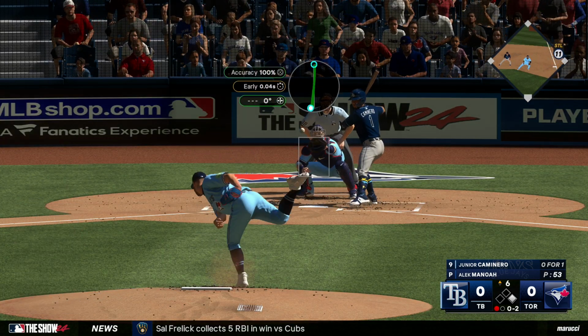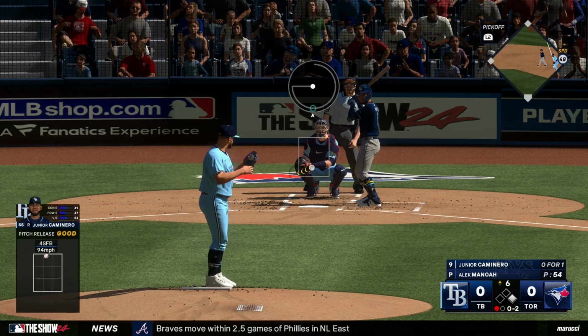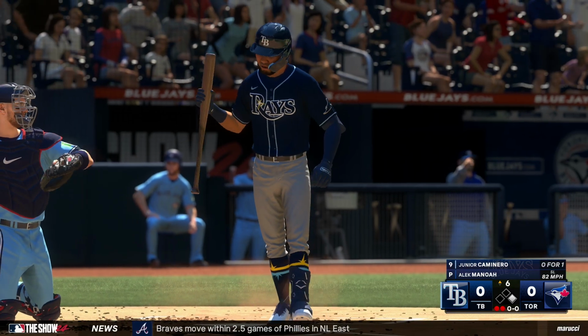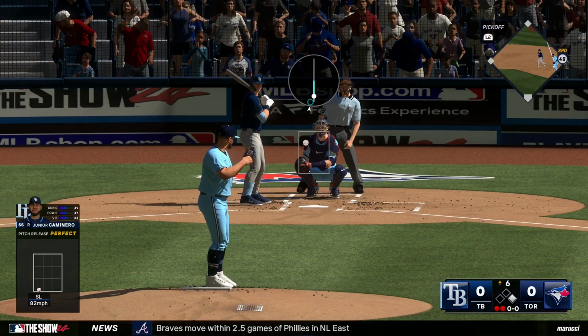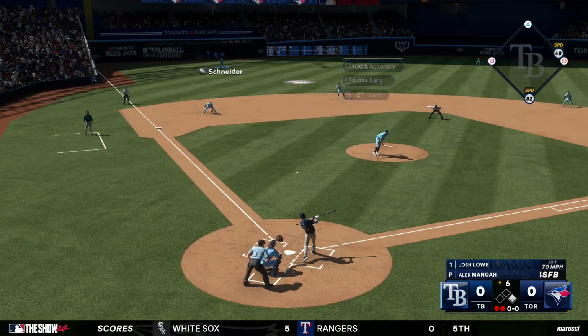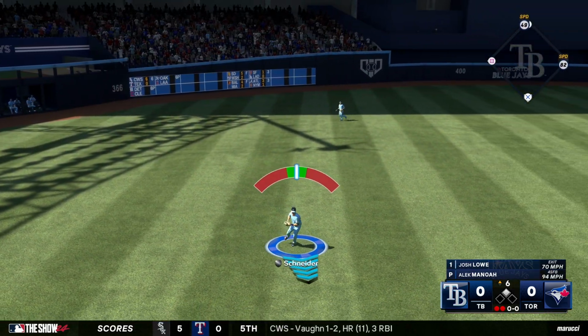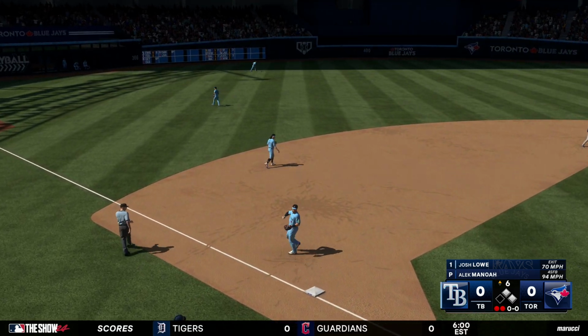With the go-ahead run at first, here in the 3rd and final game of the series. He goes down looking. Back to the top of the lineup. Now it's the right fielder, Josh Lowe. And that one is lifted in the air. And that will fall. Throw stops the lead runner at second. 2 on and 2 out.